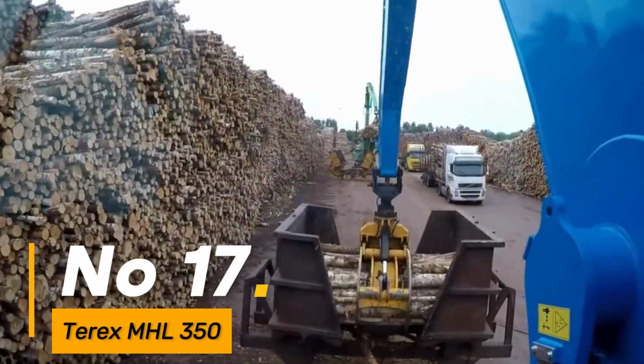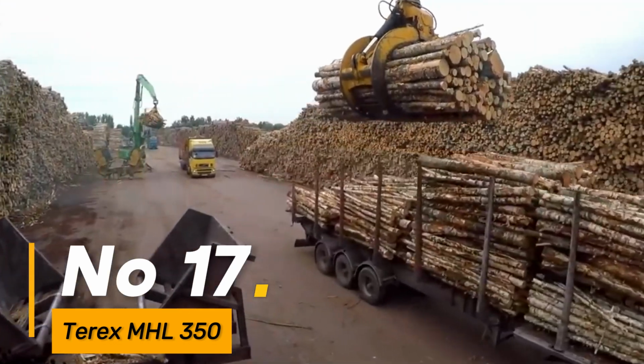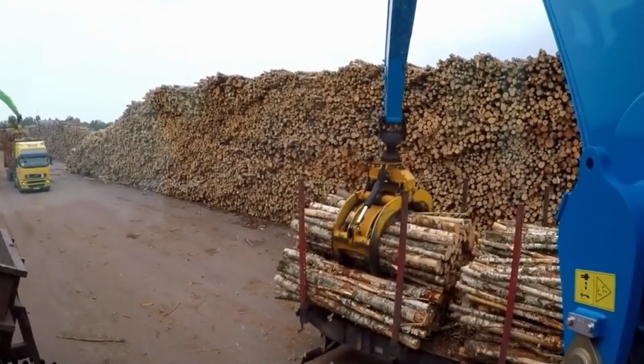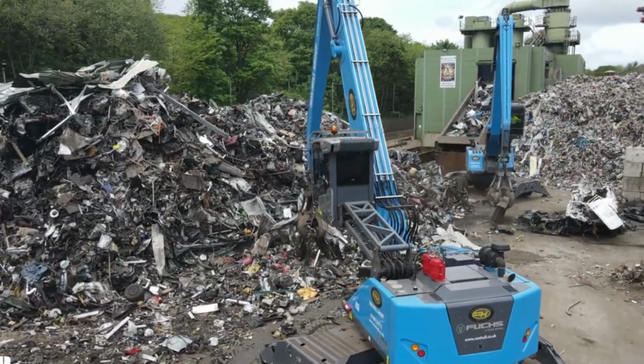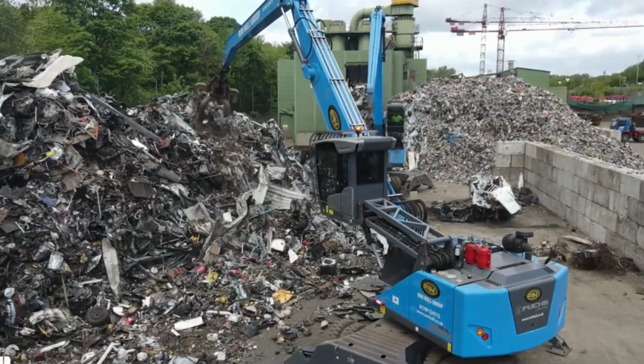Number 17. Introducing the Terex MHL 350, a versatile material handler that excels in recycling and waste management applications. With its articulated design and powerful reach, this machine efficiently handles a variety of materials, contributing to sustainable waste processing and recycling practices.